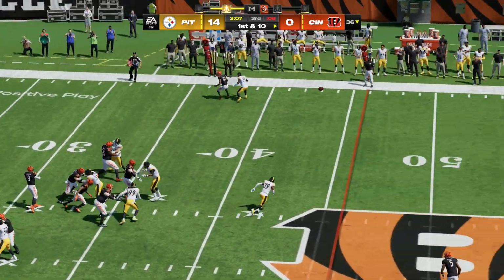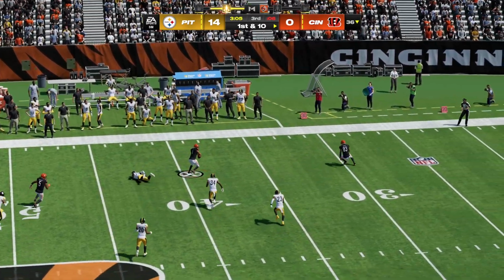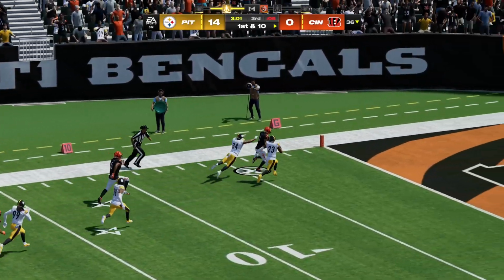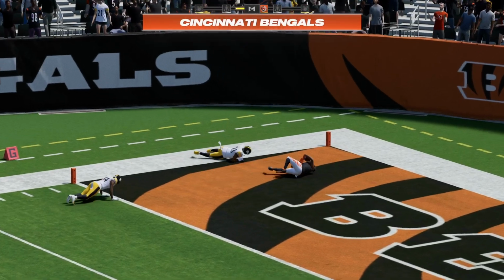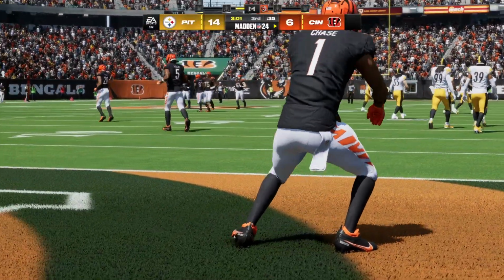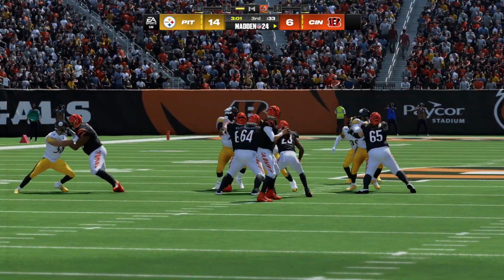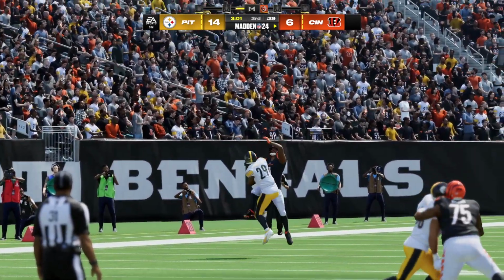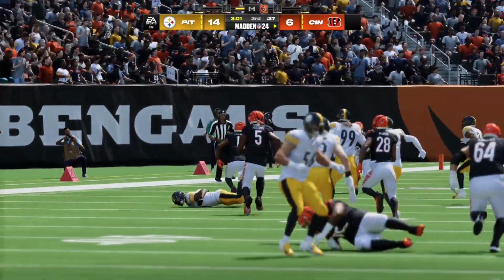Burrow going to fake to Mixon and now look to throw. Downfield throw tip, but he still got it. Now he's loose down the left sideline. And all the way in for a Cincinnati score. Ja'Marr Chase, 64 yards. And the Bengals are back within a score.